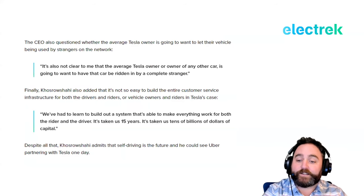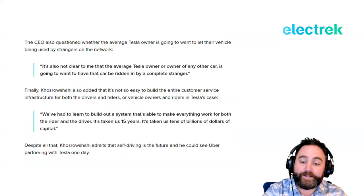Quote, "We've had to learn to build out a system that's able to make everything work for both the rider and the driver. It's taken us 15 years, tens of billions of dollars of capital." Despite all that, the CEO admits that self-driving is the future and could see Uber partnering with Tesla one day.